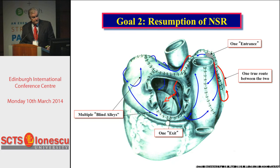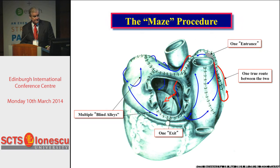So the reason, when I looked at it and said, we're building something here with one entrance, one exit, one true route between the two, and a lot of blind alleys, that's why I called it the maze procedure.